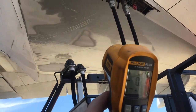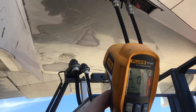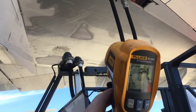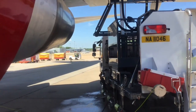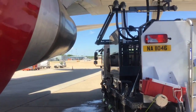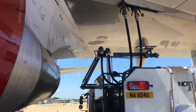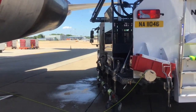And the wing is now warming up to just below freezing. And finally, without any use of temperature indication, the water is pouring off that underside. Really shows how quickly it has heated up. One fueling operation over.